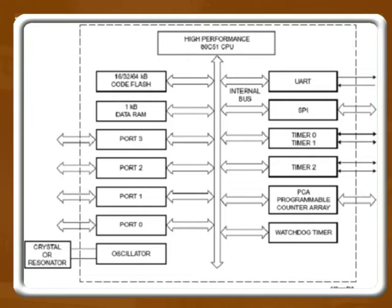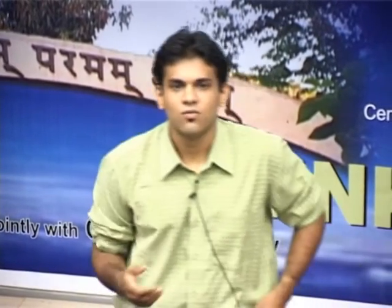Then there is 64 KB of flash. This flash memory is a non-volatile memory, so even if you switch off your controller, the contents of the flash are still intact. That we'll be using for storing our code; the main programs that we'll be writing will be stored in the flash memory. Then we have a RAM. What is RAM used for? Generally, it is used for storing variables, data, etc. And it's a volatile memory. Volatile means when we switch off, the contents are lost.